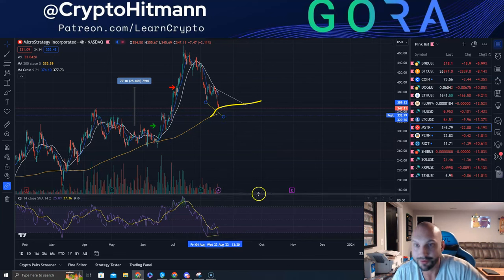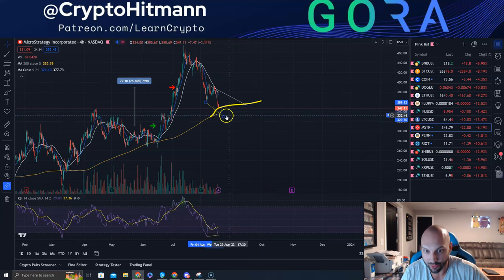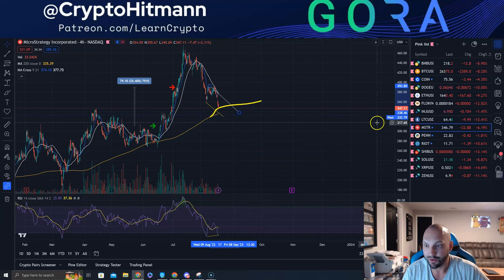What else is there? The last show I did, I drew this line saying that this MicroStrategy price is going to trend down to this moving average. See, I even have this white line here. Now, of course, it is lower because this moving average is not moving quite as fast, but essentially that means you're looking at a price target around at the open, maybe 338. And right now we're already at 332 post market.